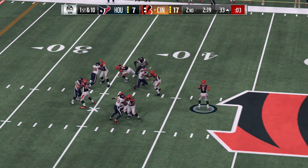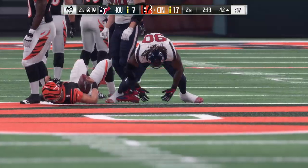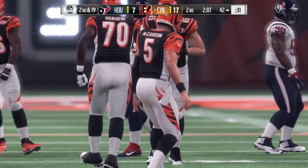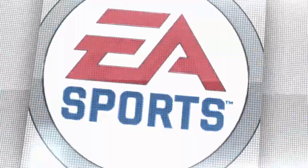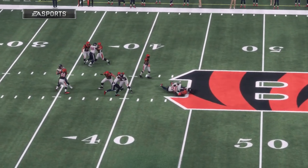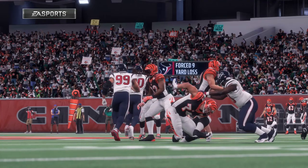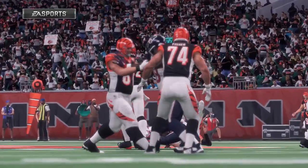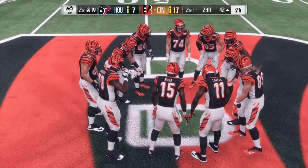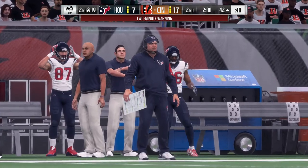Now a play fake here on first down. And no escaping this time as he'll go down. They got him for a sack. Jadeveon Clowney bringing the pressure again, and that is his third sack here tonight. To go here in the first half. We'll come back to Cincinnati after this.